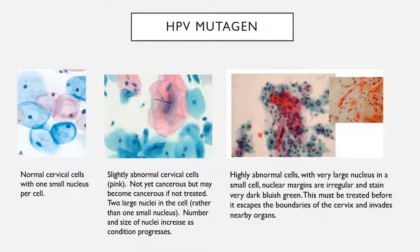Here on the right are cells that have become extremely abnormal, so definitely cancerous here. Highly abnormal cells, they have very large nuclei. The nuclear margins are irregular, so it's hard to even see the clear, distinct cells because the edges of that nuclear membrane are not nice and smooth anymore. The nuclear margins stain a very dark bluish green. So the color of your nucleus here is darker. Again, the shape of the nucleus is not nice and round anymore.